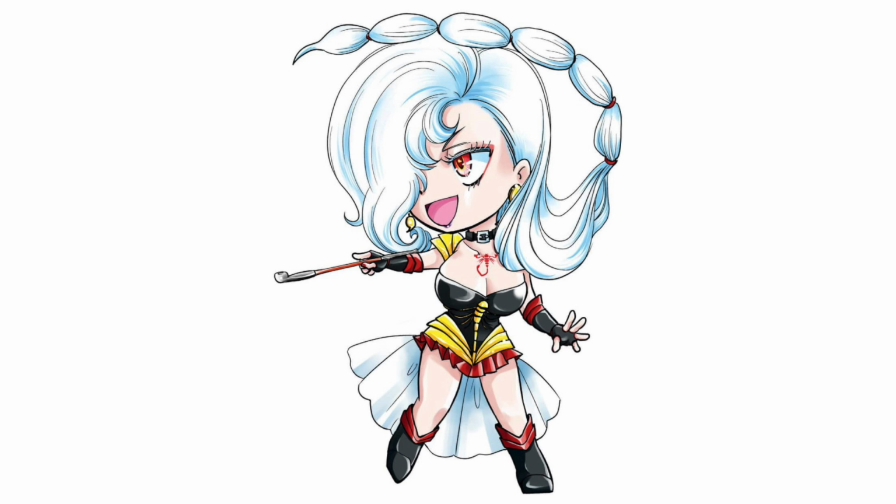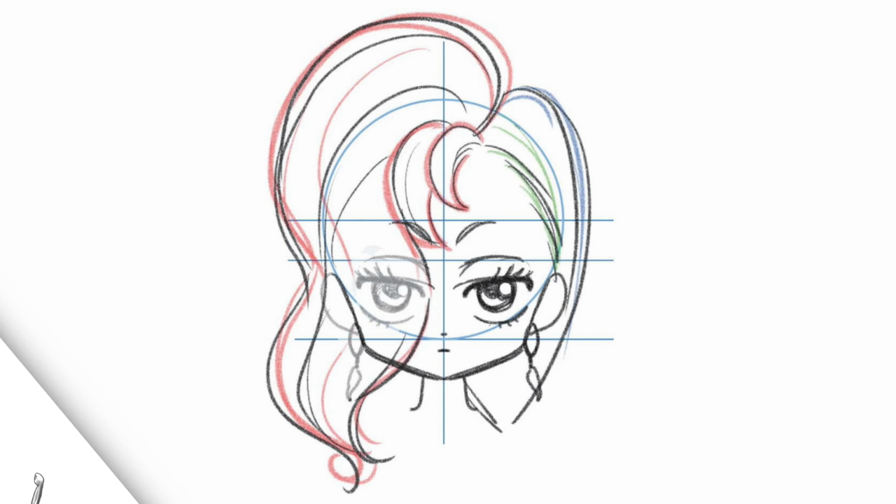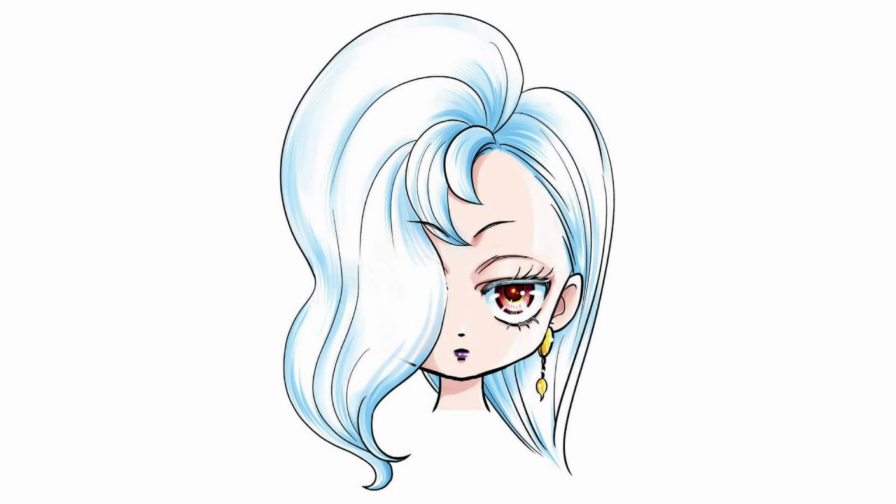Keep her breast size even though she's a chibi. The face-to-body ratio should be 1 to 1.5, about 2.5 heads. Exaggerate her sharp eyes. Normal light in the eyes makes her look human and cute.